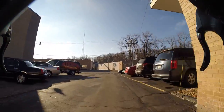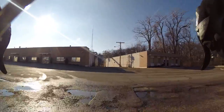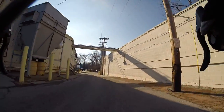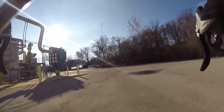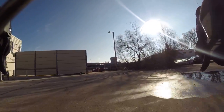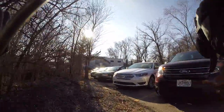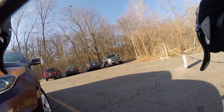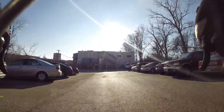So, in a little bit here, as I get a little further along in my commute, I'm going to get off my bike and show you. Oh boy, they got this locked up. They didn't usually do this. I have to go around here. What a pain in the butt. That's new. They keep adding more and more barriers.